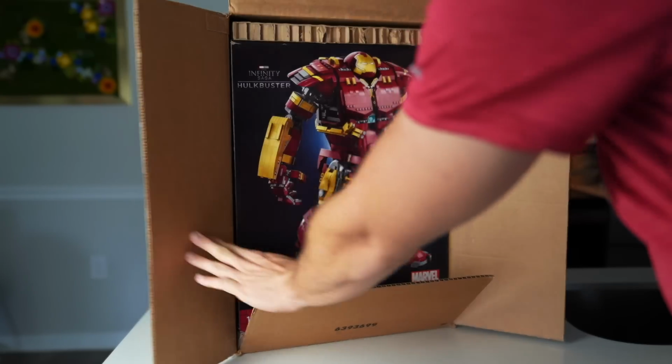So here's my final thoughts on Hulkbuster. Was it overpriced to begin with? Yes. Have they dropped the price down to a reasonable price in my mind? At this point, I think $385 is a decent price.